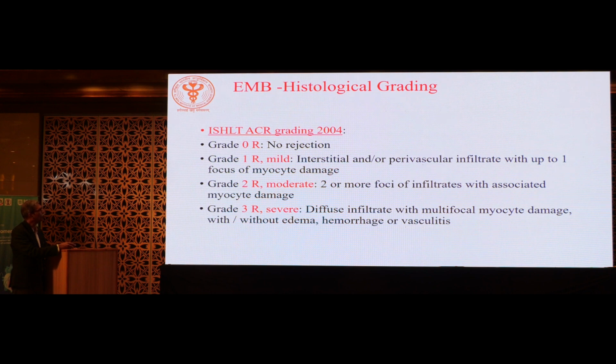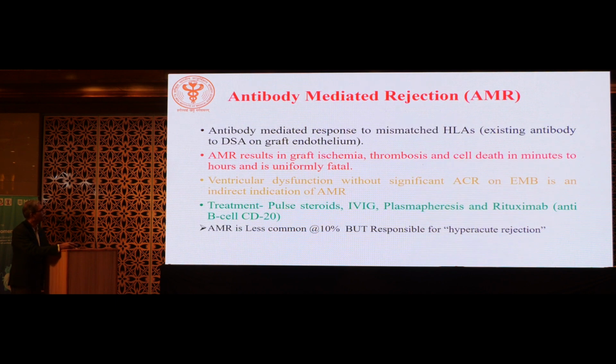These are the gradings of acute cellular rejection as per the ISHLT grading 2004. Grade 0 is no rejection, 1R is mild rejection, 2R is moderate rejection, 3R is severe rejection. Ideally 0R and 1R many times we don't treat, depending on the echocardiographic findings.